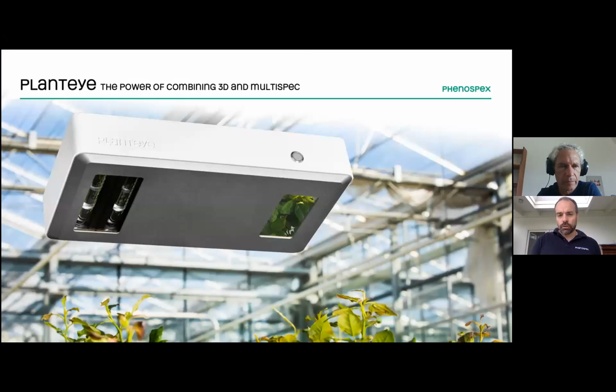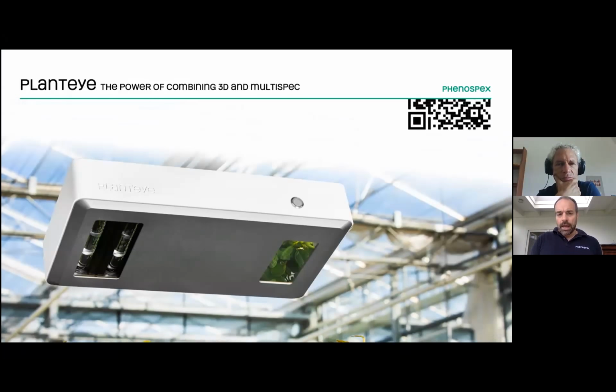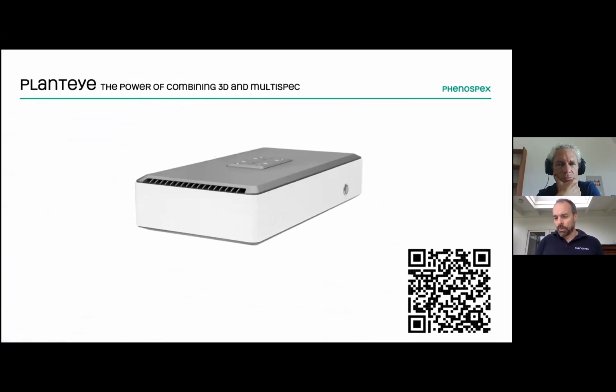We just launched a new version of the PlantEye, and that's something we are really proud of. To be honest, this is really a sensor I've always been dreaming of. I don't want to go into too much detail, that's why I copied the barcode here. You can just take a picture and then you get to a landing page of Phenospex, and there you have really cool animations and graphics, which explain in detail the benefits of this system.